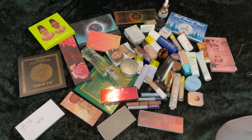Sometimes, when I'm doing an eyeshadow video, I'll look through the bin and see if I have any eyeshadows, and then I put that in the eyeshadow declutter video. Or if I'm doing a lipstick declutter, I find any lipsticks that are in this bin, then I put it in the lipstick declutter video. But it just was getting overwhelming, and I had too much in here that I was like, let's do this. Let's just do a random declutter.